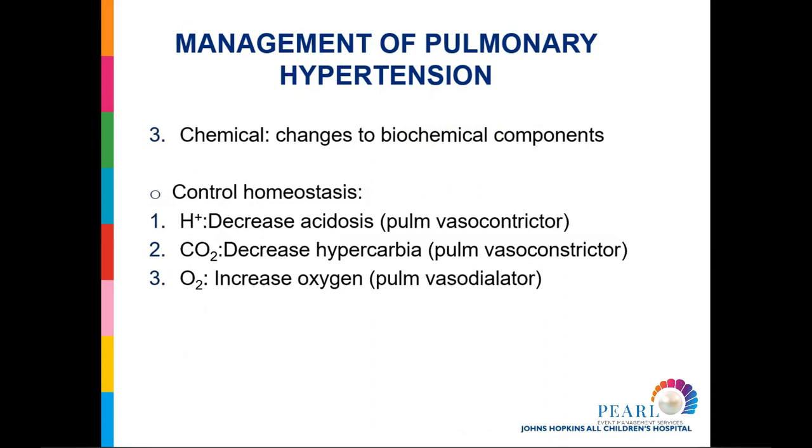One thing I do sometimes at the bedside is I will not put the baby up to 100%, because there are some animal studies suggesting that at 100% you can induce pulmonary hypertension from the oxygen radicals. So if you can get away with it, I usually tell the bedside folks to go up to 95% at a maximum, okay?